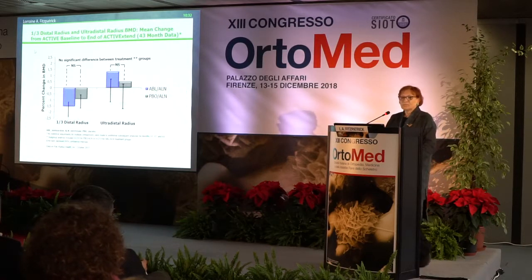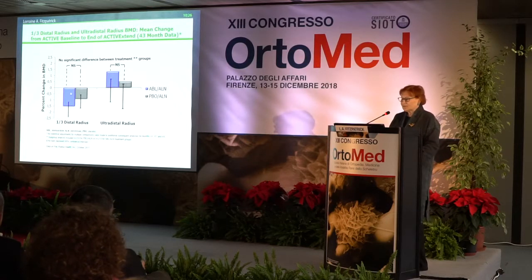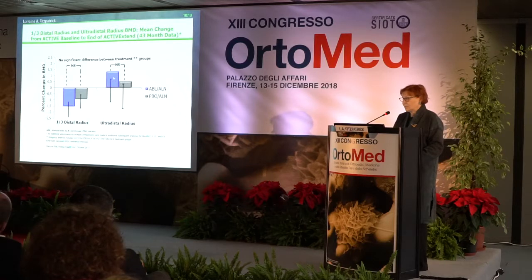This is actually the wrist data, which we think is very interesting. If you look at the 1/3 distal radius, there was no difference between the abaloparatide treated with alendronate and the placebo treated with alendronate at the 1/3 distal. And at the ultradistal, there's actually an increase in the abaloparatide followed by alendronate, even though it's not significant. It's numerically increased compared to placebo versus alendronate.